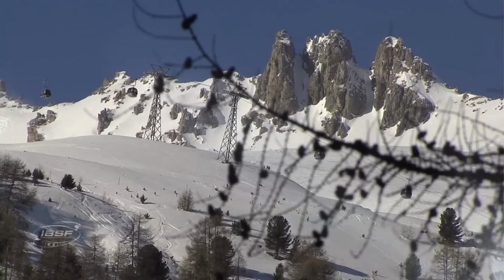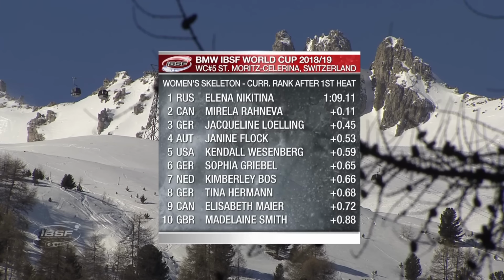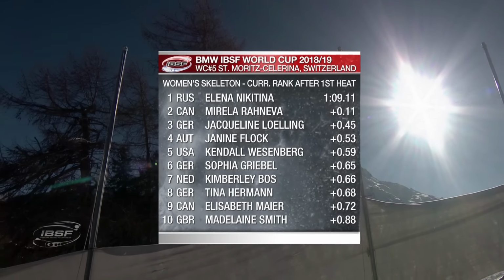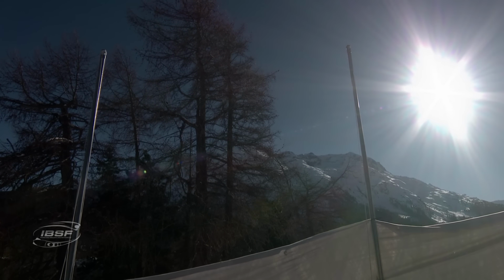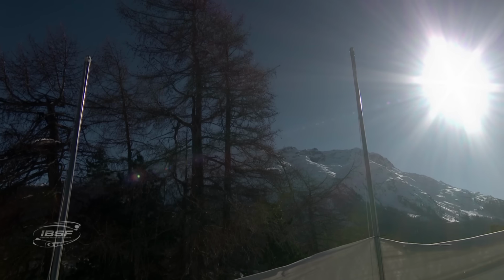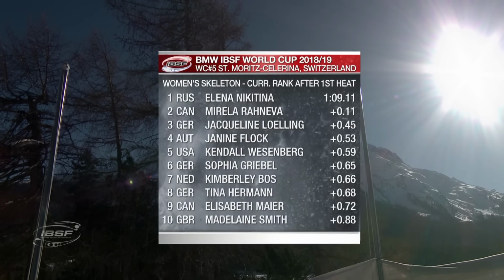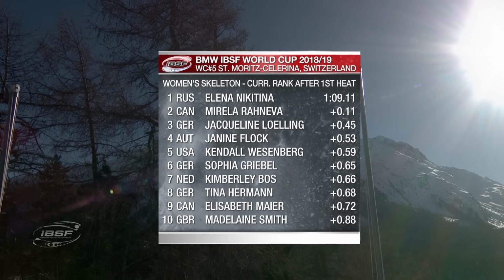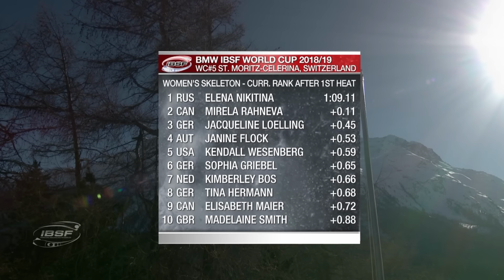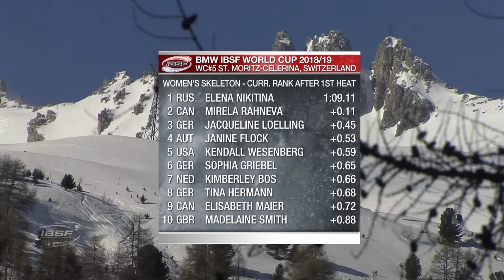So Elena Nikitina has never had a medal on this track. In 12 attempts, her teammate Alexander Tretyakov had never had a World Cup medal on this track. His only medal had come as winning the World Championships, but he was in the medals today. Can Nikitina hold on to win from Mimi Reneva? And what about the battle behind? Jacqueline Lurling, Janine Flock, Kendall Westenberg, Sofia Griebel, Kimberly Boston, Tina Herman, Elizabeth Meyer. It's so intensely tight. Look at the gap behind, from 45 hundredths back to 72 hundredths back. All of that and more can be lost or won in the final 2 corners of this track.